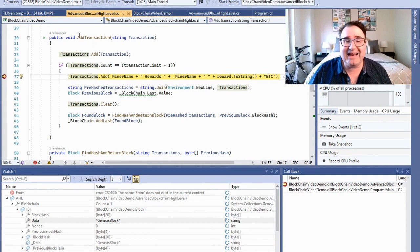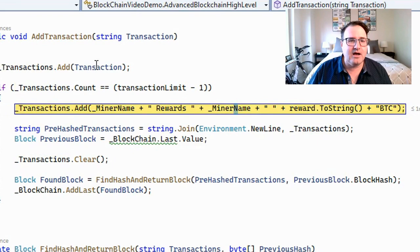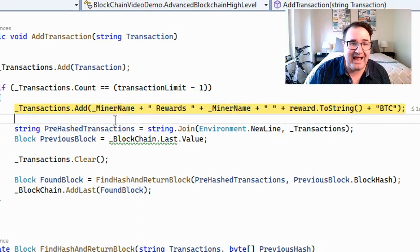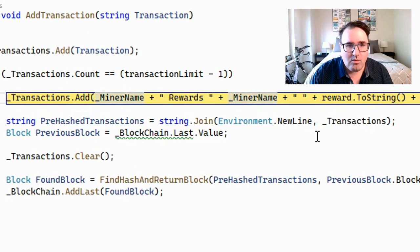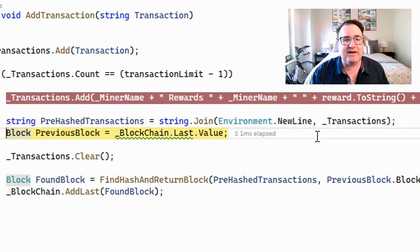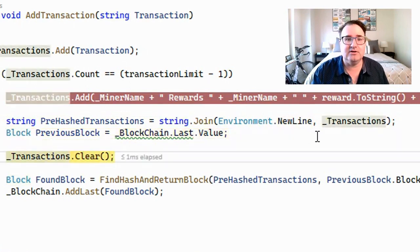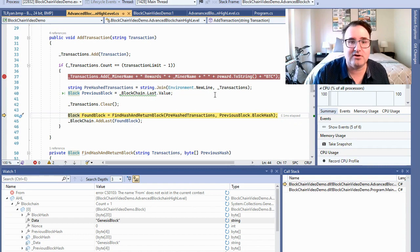And now we break inside add transactions. You can see my last transaction came in. Because of that, my count is now at the limit minus one, so that leaves space for me awarding myself Bitcoin. Once we got that, we're going to flatten our transactions, and we're going to go grab the last value for the previous block and clear our transactions. Okay, all that's done. Now let's go find that hash and return a block.